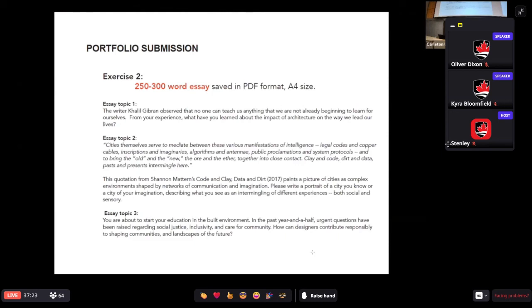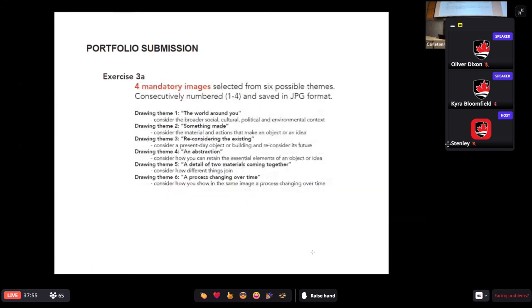So there might be a little bit of work that needs to be done. Who's Khalil Gibran, who's Shannon Mattern, what does that even mean? What is this book, Code and Clay, Data and Dirt? Can I find a little synopsis of that book online? Go into Amazon, act like you're going to buy it, read the description, and move on. All of these things are perfectly fine. But because, again, the written word is important, take your time with this stuff.